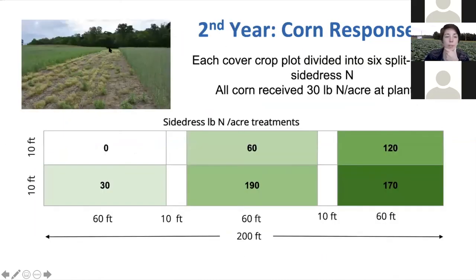Okay, so we took each one of these fields that had each one of these cover crop plots, each one of these here, and they got divided into 6 nitrogen side dress treatments. So all of the corn received 30 pounds of nitrogen at planting, and then around V6, we side dressed with these 6 different treatments. And that was in order to try to get those lovely corn nitrogen response models. And I'll share the yield and show you what happened there.